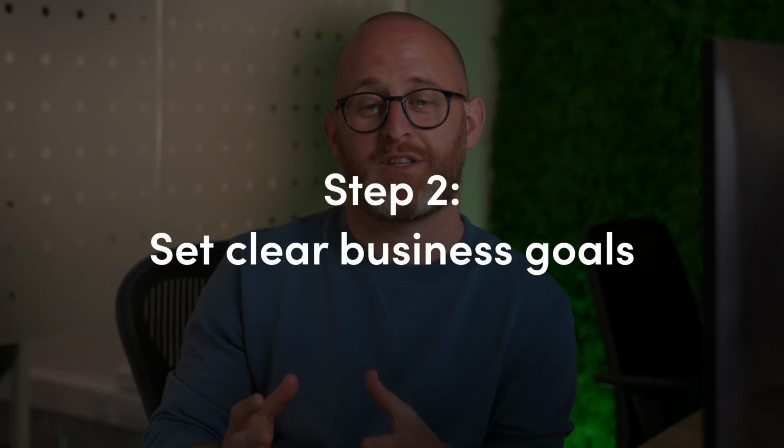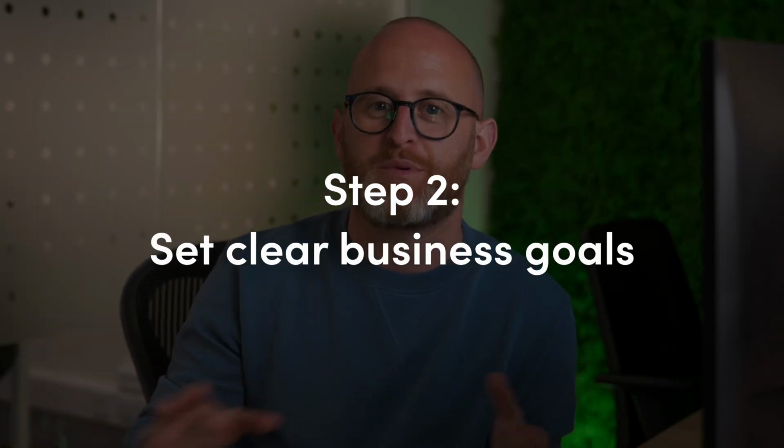It doesn't take long, but it's definitely worth doing, because once you know where you've been and what has got you to where you are today, it's so much easier, and then you can start to look to the future, and that leads us into step two. Set clear business goals. Again, it seems incredibly obvious, but so many brands aren't entirely clear on this.